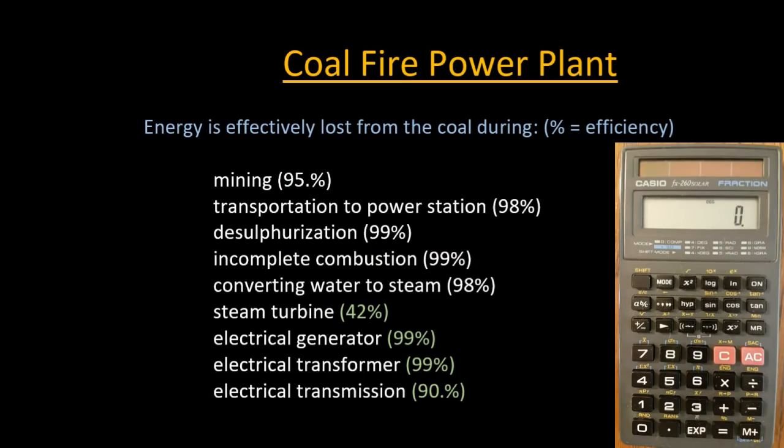So a year or two ago, the IB asked about coal-fired power stations. If I remember correctly, it was 5 points, and you had to name 5 places that reduced the overall efficiency. So I've tried to make this quantitative. I put numbers in. The green numbers are ones I actually looked up or I could find on the internet. So let's see what the overall efficiency of this coal-fired power station is.